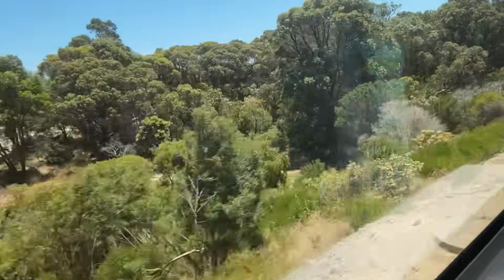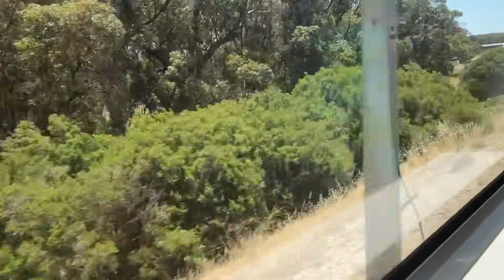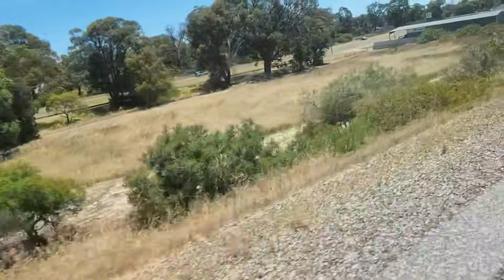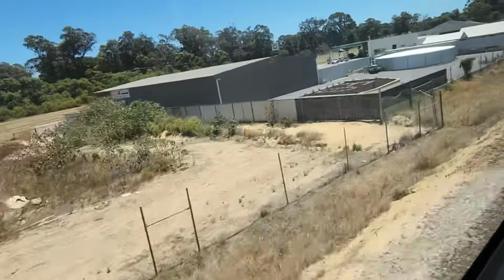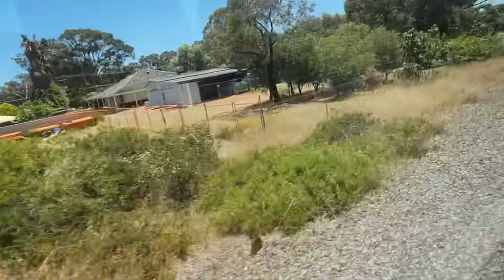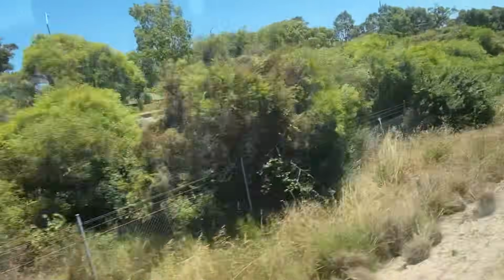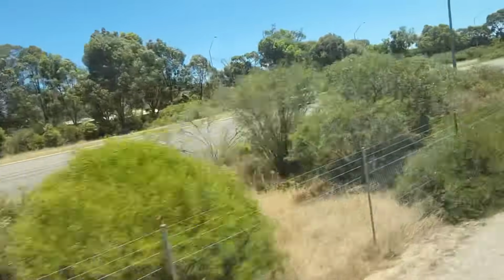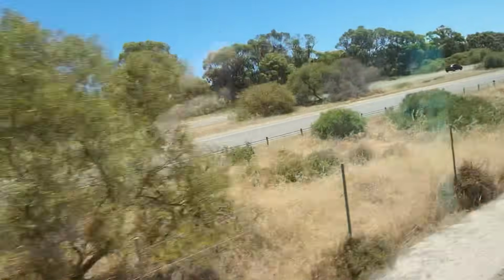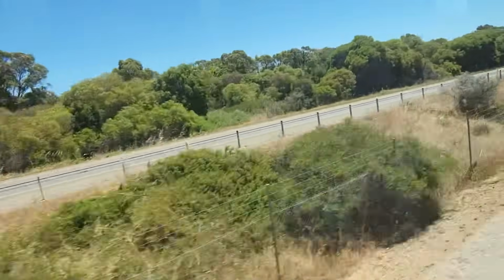So we're just going over the site. This is going to be the future site for Yanchep Station. And the crossovers. Mandurah Road is just up ahead, Secret Harbour as well. So Yanchep Station will act as a bit of a local station for the residents in those Secret Harbour housing estates.